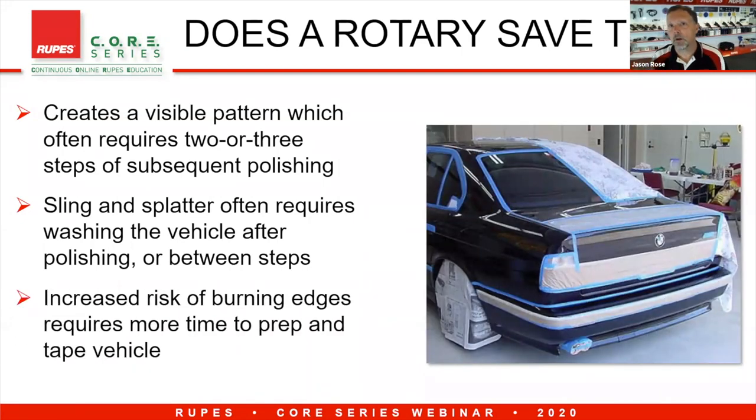Another characteristic of a rotary application is because of this disc spinning around and the high velocity on the outside edge of the pad, we kind of need to protect this pad from vulnerable parts on the car. So we tape off these vulnerable areas, we tape off cracks and crevices and door jams, and this is to protect those areas from splatter and impact from this rotary movement.